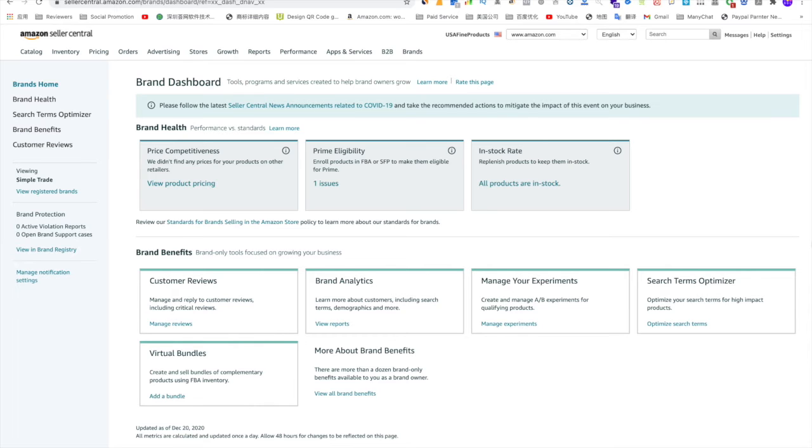So let's do that. Bear in mind, we are now using the brand dashboard. We're not using any other third-party software or tools, so this costs you nothing. Your cost for using this feature is actually zero. And we've already told you in a previous video how you can enable this feature.